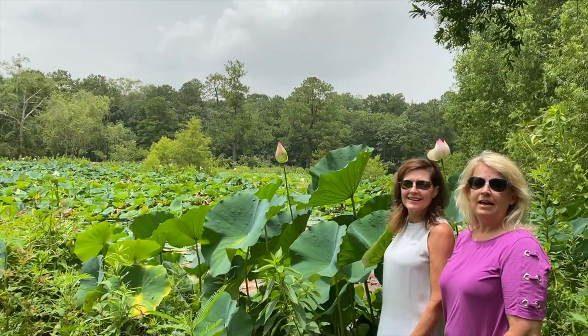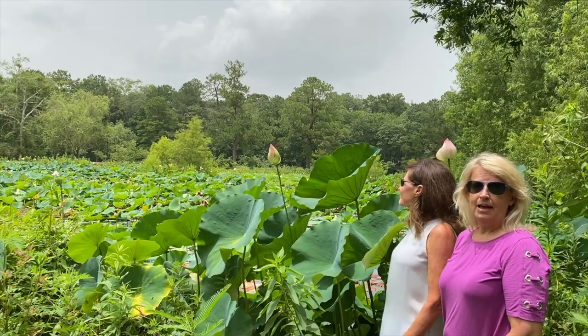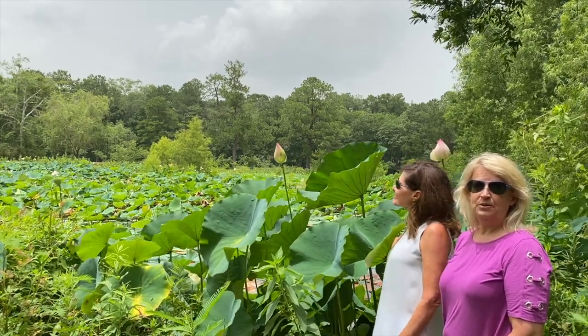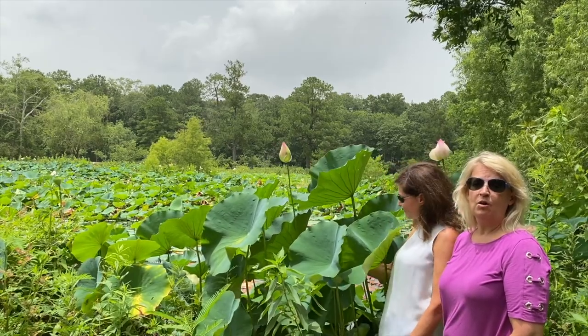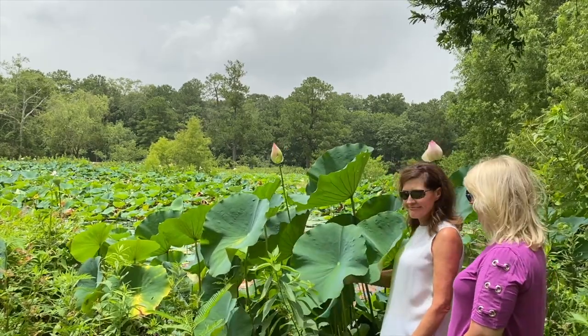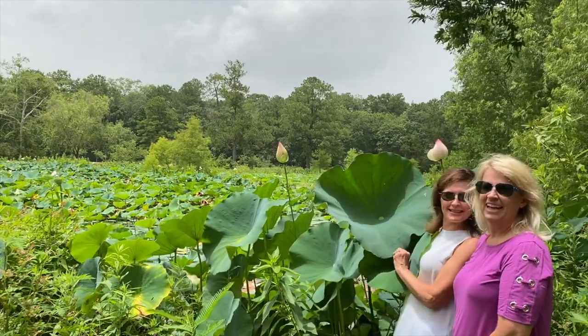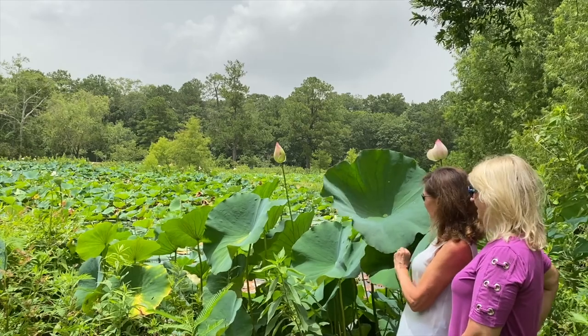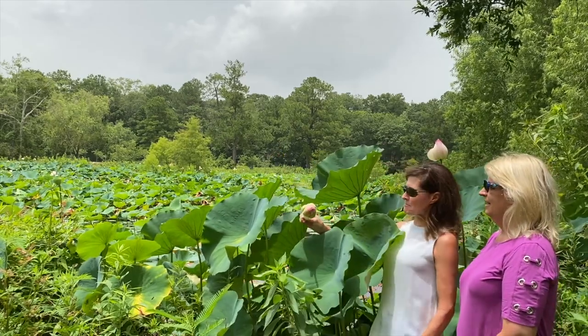You find us today at a gorgeous Lotus garden, and we're excited to share with you some of these beautiful flowers and just the marvel that this is. Look at the size of this. It'd be at least 2 feet in diameter. I think so. Maybe more. Fabulous. Spectacular bloom. It's massive.